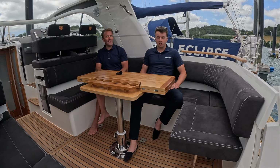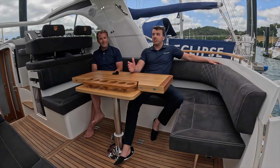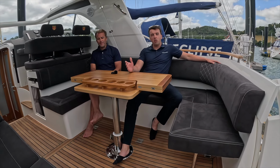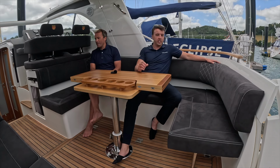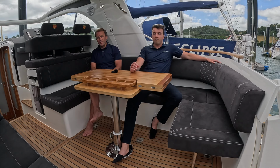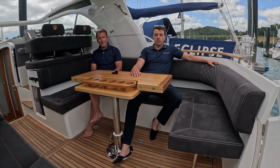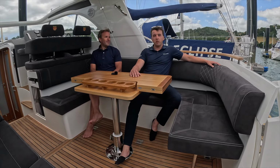Good afternoon all. As Tom's already introduced the boat, and thank you for doing so, Tom, we are very excited with this listing. For those of you that know the Marex, exceptional build quality. This boat presents hugely well. It's a 2022 build, very lightly used, sat here in sunny Dartmouth. Come with us and we'll show you some of the cool features this boat has.